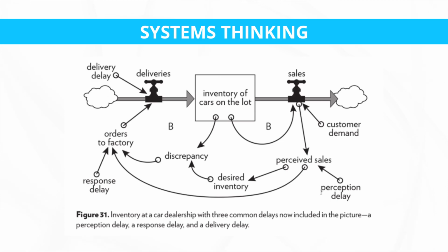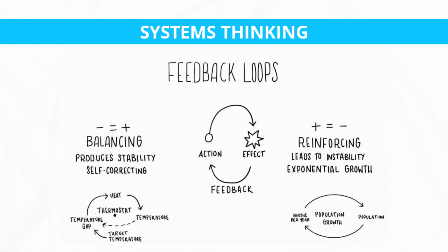Once you've identified those parts, you need to map out the relationships and interactions between the different elements. Recognize how changes in one element can influence others and result in feedback loops, which leads us to our next step of distinguishing those feedback loops. Identify and characterize different types of feedback loops within the system: reinforcing loops that amplify effects and balancing loops that seek out to maintain equilibrium.